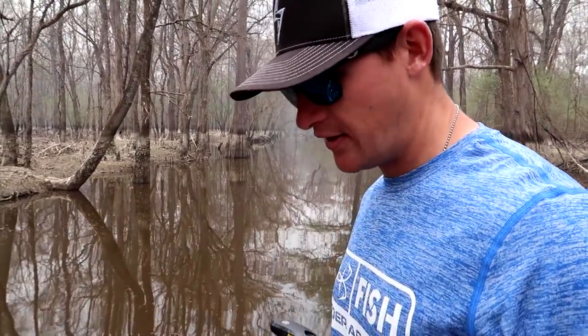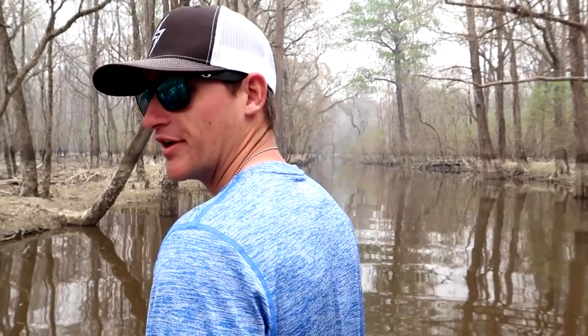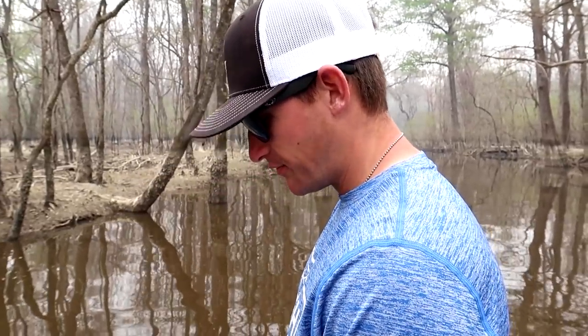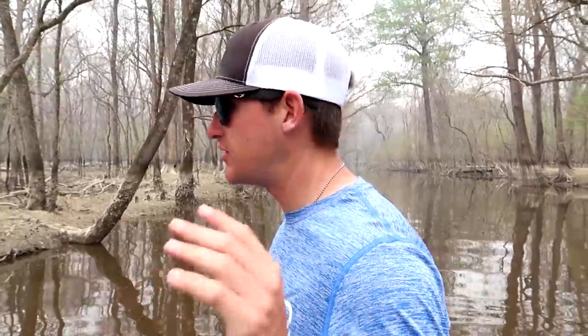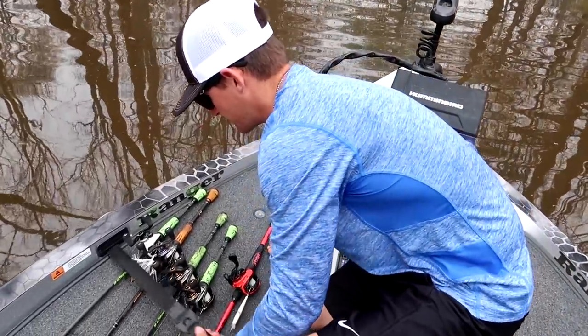So we just got out to the first spot that we're gonna hit today. River's looking so good. It's really nippy outside too. It's supposed to be 80 degrees, but let me tell you, when you're driving 60, 70 miles an hour, that cold will get you. I got a bunch of rods rigged up. I pulled up two different reels and put them on two brand new rods. Big shout out to Luz for hooking me up with those. I appreciate that. Let's look at what we got today.